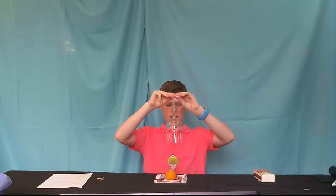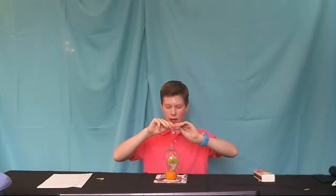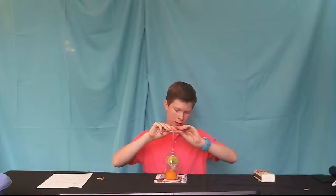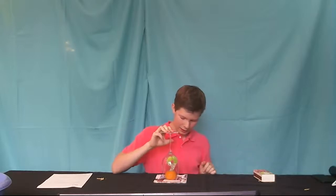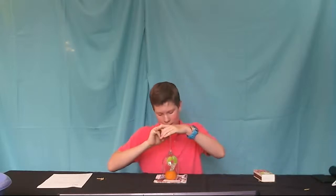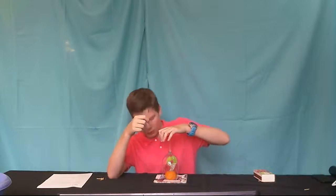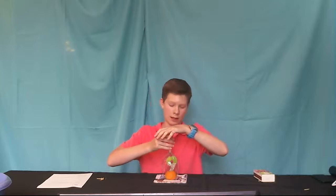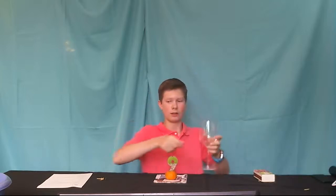So I'm gonna take this and put it on top of here. Once again, covering the candle with the orange. And as soon as I touch it down, it's gonna go out. Watch. Immediately. Now, this is once again creating a vacuum, and you just gotta apply pressure for literally just a couple of seconds. And you. Whew! It didn't work!